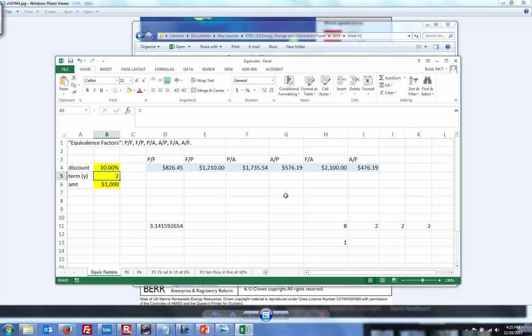Same thing here. If I'm going to have $1,000 in 2 years at 10%, I'm going to have to put in $476 each year. And if I'm going to put in $1,000 a year at 10%, I'm going to have $2,100 in the future. So these numbers have to be put in if you're going to do any kind of capital investment. The fact that those guys were able to build that wind farm in 2 years helped these calculations considerably.